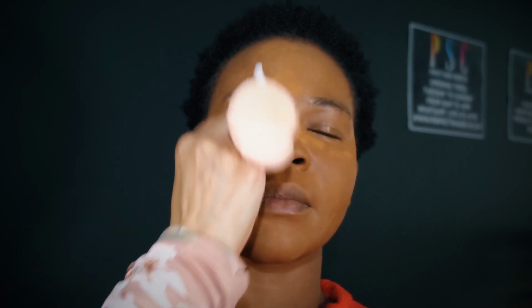The powder just adds to the lasting effect of the foundation. It is mattifying, so the foundation in itself is quite matte if you leave it to dry. But together with the powder, it gives you maximum coverage that's going to last for 24 hours or more. It takes away all shine. This powder has no shimmer in it, so it is completely matte. So if you don't like the shine, then this powder is definitely for you.